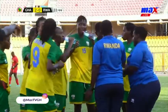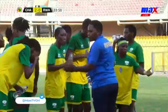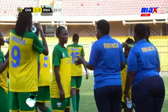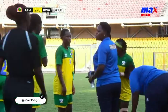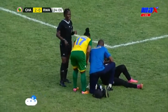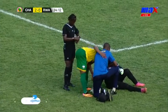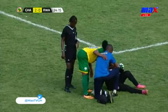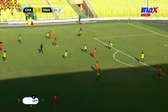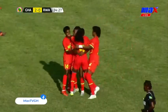Ghana's Black Queens, a team that suffered their biggest defeat on the 22nd of July 2016 when they played against Germany in a friendly game. That huge defeat was by an 11-0 margin, and that has been the heaviest defeat that the Black Queens of Ghana have suffered. Now another look at a replay of the goals that were scored.